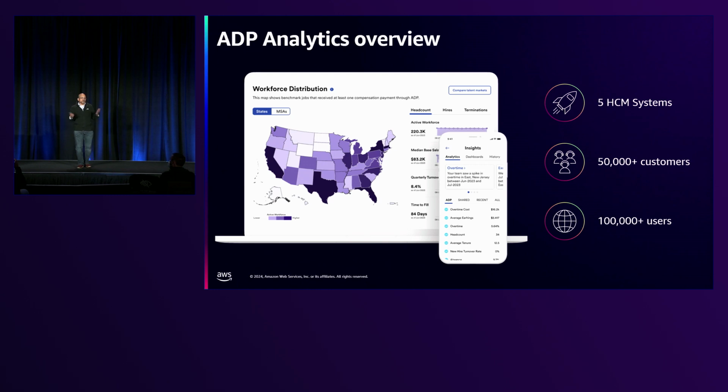So that brings me to ADP Analytics, the application I am responsible for. This is also called Data Cloud. ADP Analytics is the people analytics offering for our HCM customers. Over 50,000 customers use this product. The primary users are HR, payroll, benefits practitioners, and managers. The application offers insights to our customer data.